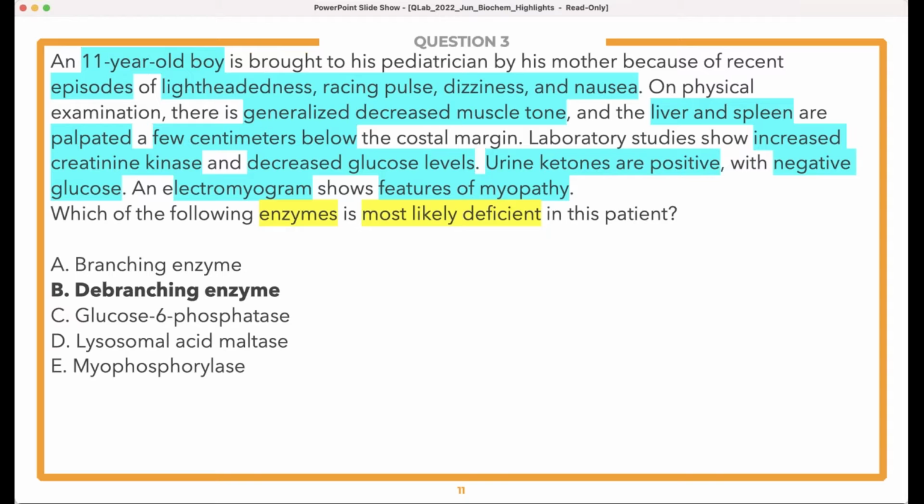Answer choice D, lysosomal acid maltase deficiency, that's Pompe's disease, and that's glycogen storage disease type 2.